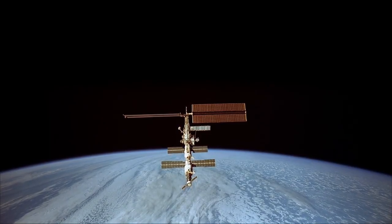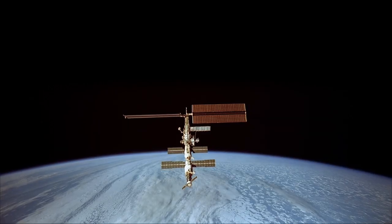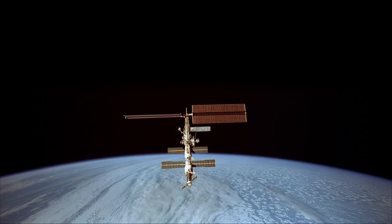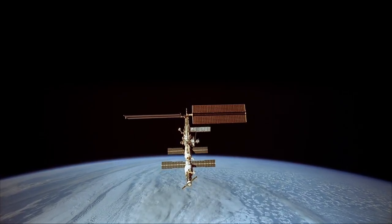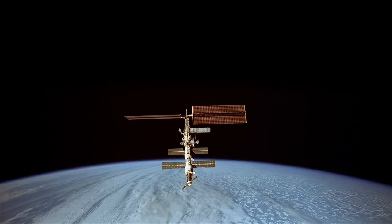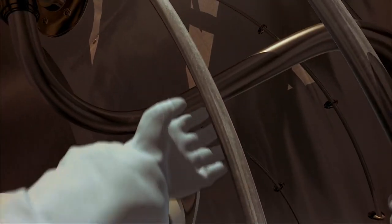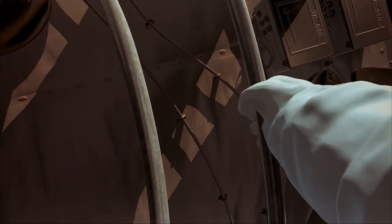What an incredible sight. A Hollywood special effect, you're thinking? But no, it's for real. It's the International Space Station. 250 miles above us right now, it's being built by just a few dozen astronauts. If you'll come along with me, we'll go behind the scenes and find out how these extraordinary people do it.